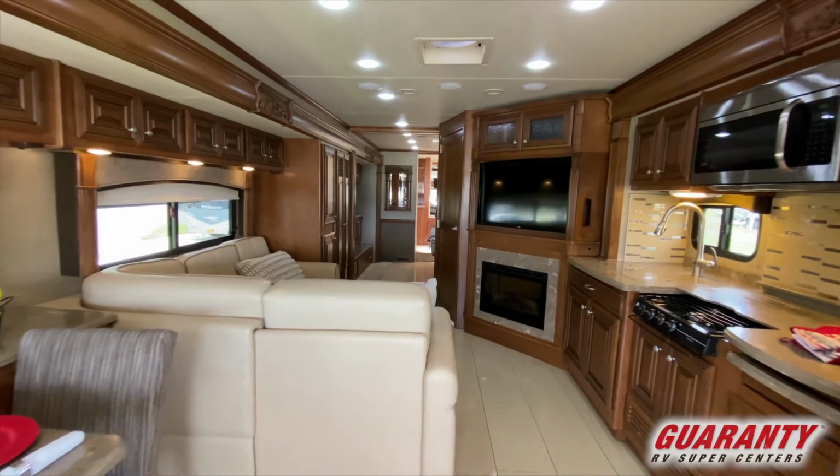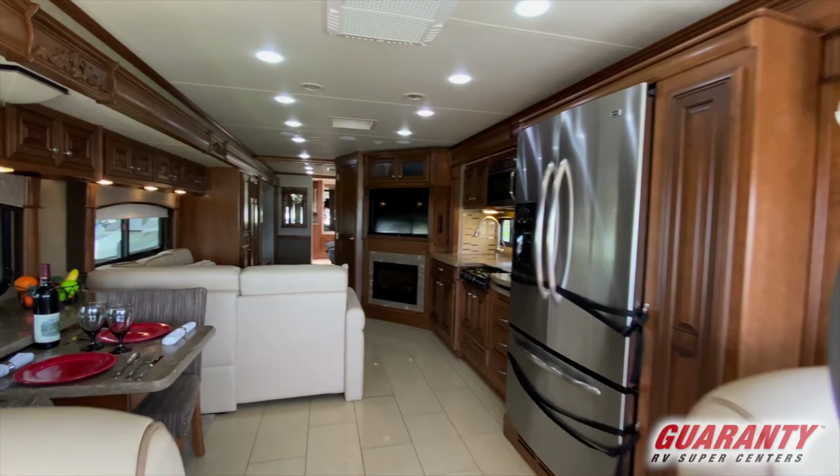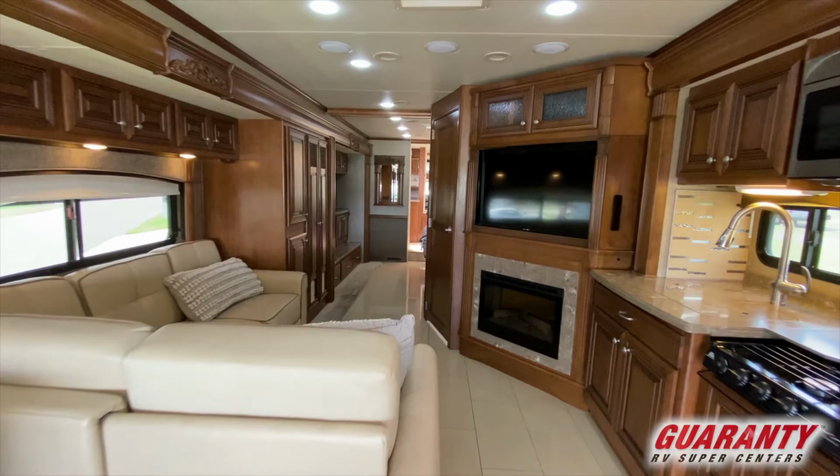On the right-hand side, you've got a full Maytag residential fridge and freezer. Very, very nice. Look at these countertops as well, where your 3-burner stove is housed. And then you have your convection microwave just above that. Gooseneck faucet. Very, very nice. And look at that backsplash. I mean, you can't go wrong with something like this.